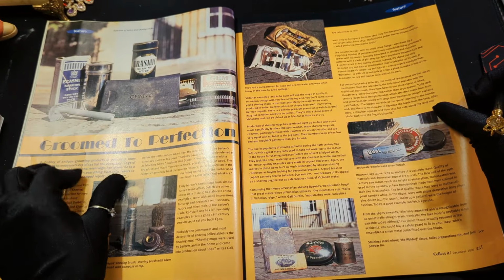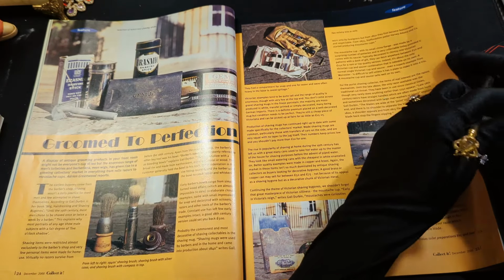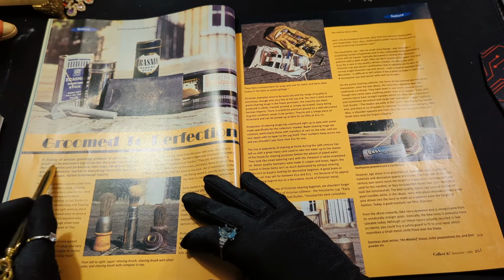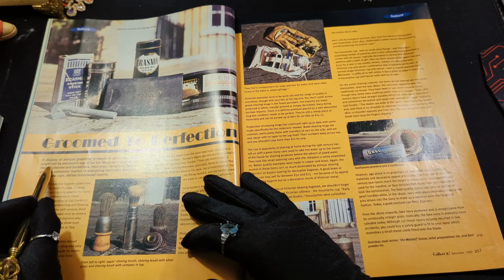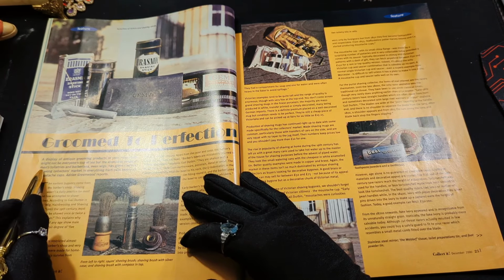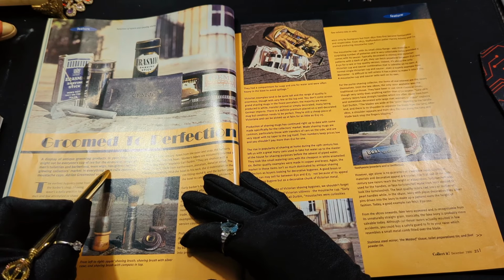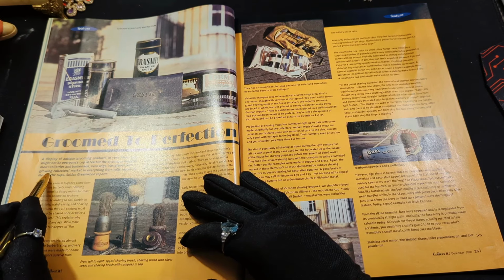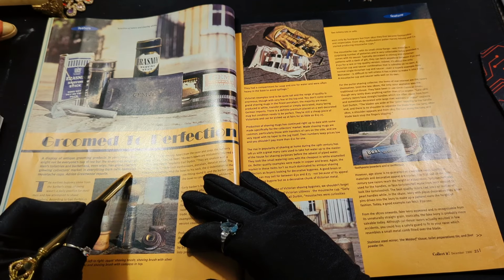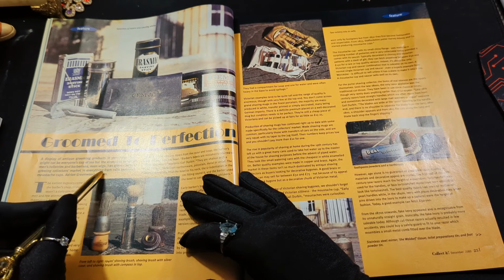Feature story, groomed to perfection. A display of antique grooming products in your front room might not be everyone's cup of tea, but the enormous range of men's toiletries and barberiana, even wigs, has given rise to a growing collectors' market in everything from Rolls Royces to mustache cups, Adrian Greenway reports.